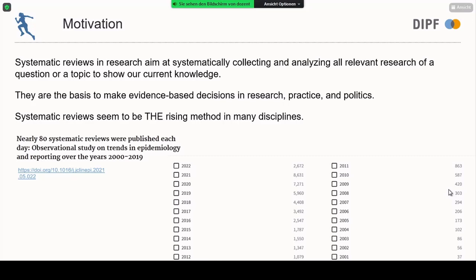So you might have heard of systematic reviews as a method, and it seems to be the rising method in many disciplines. And you can see it right now on publications which report about 80 reviews a day in a discipline. And I did a quick dirty search in the Web of Science, and you see the numbers are rising each year.